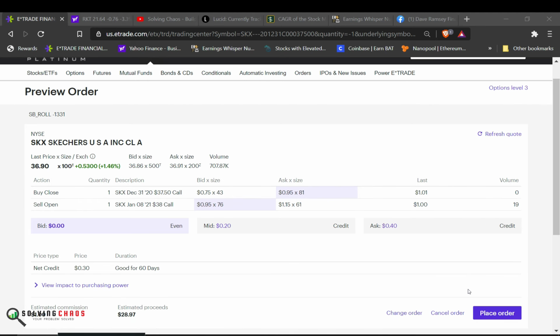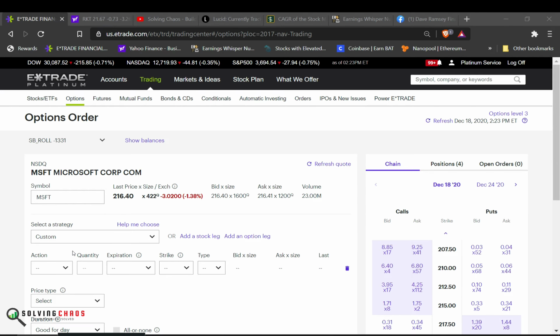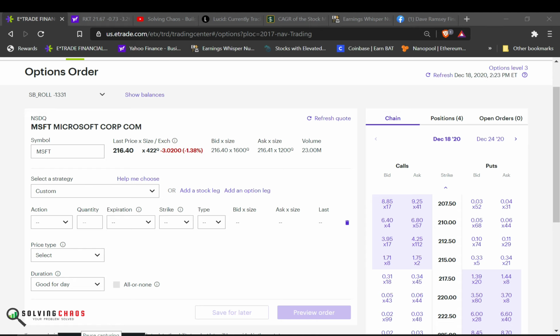Let's try 30. Let's try the $30. Hit place, and there you go. It placed it. I don't think it will go through. Let's see what happens. Okay, and I'm thinking about putting on a new trade.